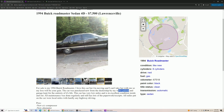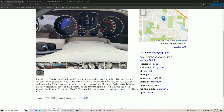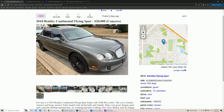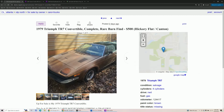Maybe. I don't know. Contact Mario. Tire pressure light is on. You have a Bentley and the fucking tire pressure light is on. It's the most inescapable, universal human experience. Be walking through the gates of hell. Sir, your tire pressure light is on.